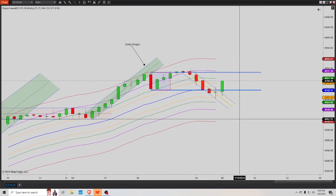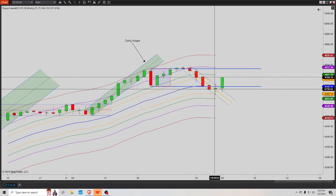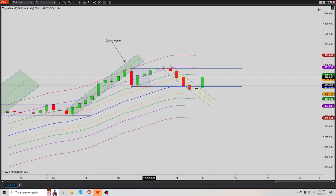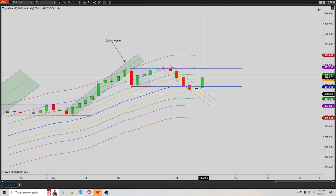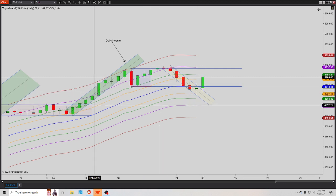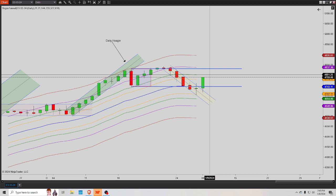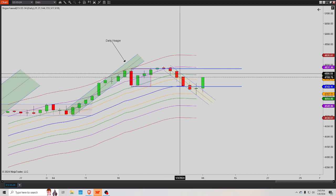Nonetheless, this is the daily chart, and our downtrend has finally broken out to the upside. We have that daily hoagie breakdown. We reached that 4,700 mark for support to basically fill this gap that was here. Now we are reaching all the way back up to 4,800, back into the hoagie range.